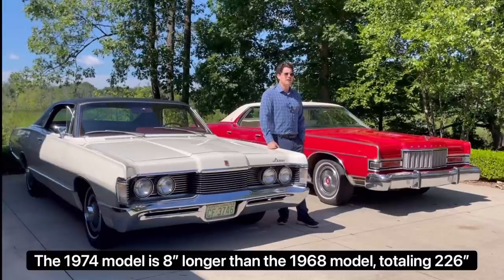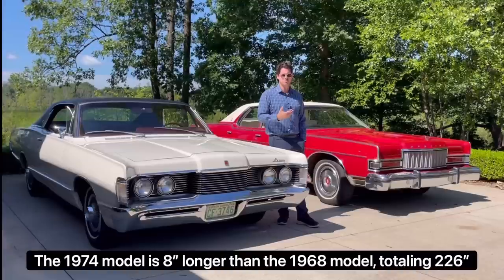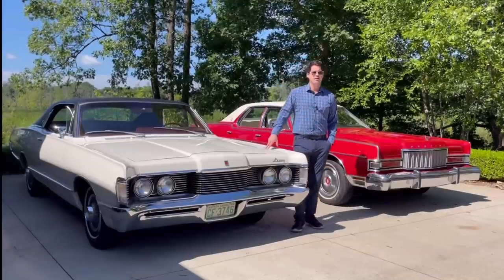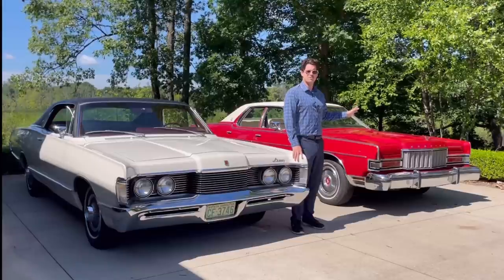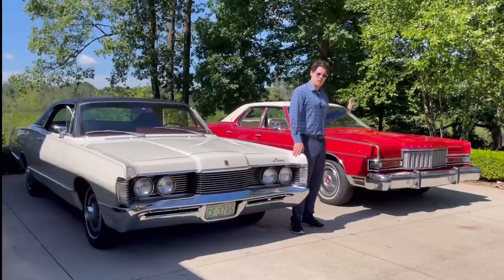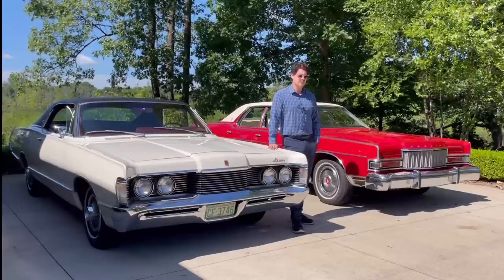but with the bumpers and the protrusions, the overall length increased significantly, and beyond the overall length, the weight just ballooned. This car weighs in at a little under 4,000 pounds. This car weighs in at 4,800 pounds. The wagons in these years were over 5,000 pounds, so really, really hefty.